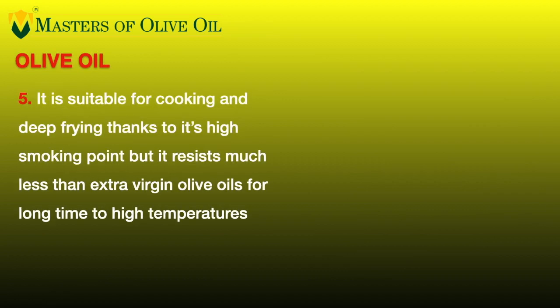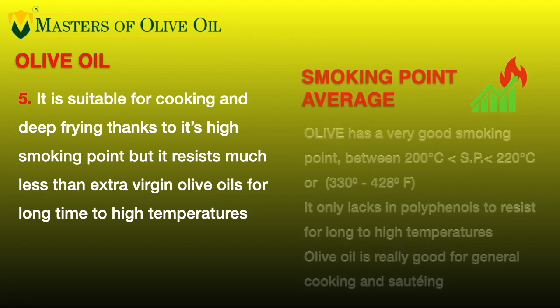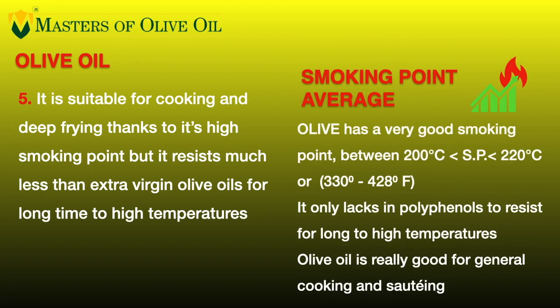The high content in polyphenols makes it highly resistant for a long time to high temperatures. And what about olive oil? Olive oil is suitable for cooking and deep frying thanks to its high smoking point, but it resists much less than extra virgin olive oils for a long time to high temperatures.